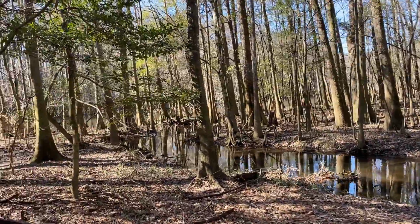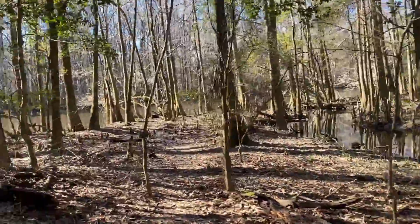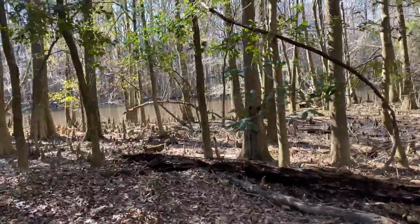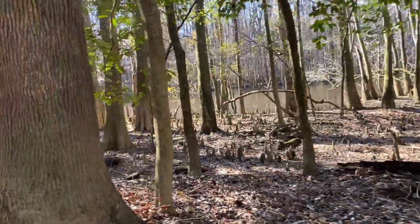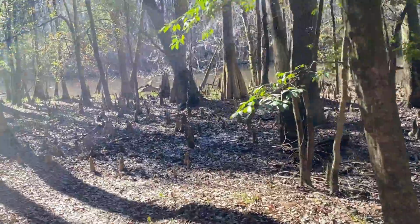It's kind of eerie. We were talking about it. It's kind of creepy, eerie, but so super cool. Not anything that we're familiar with, this type of forest. It's really cool for us to see. Yeah, you can get up close to them.